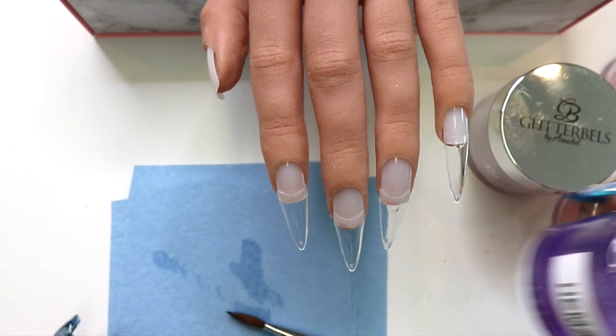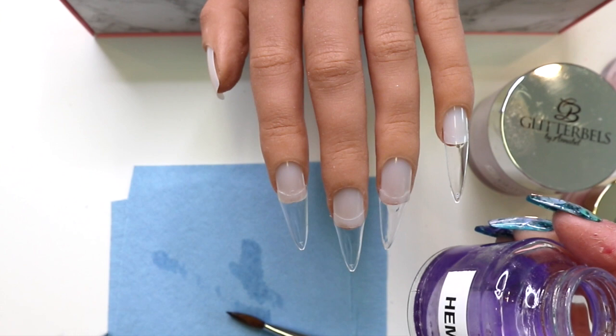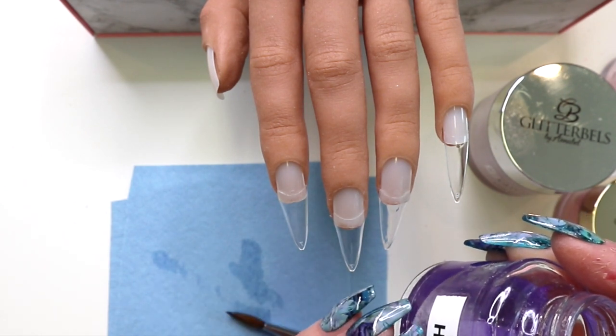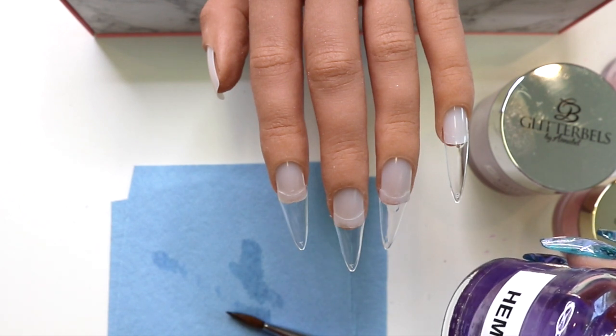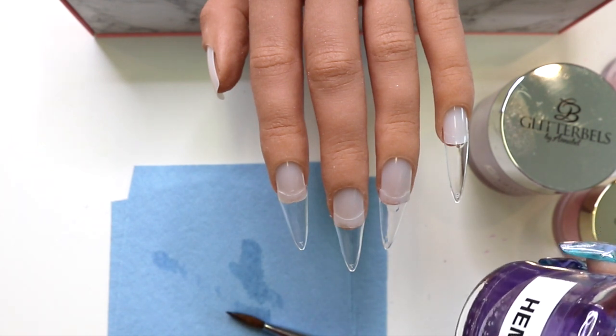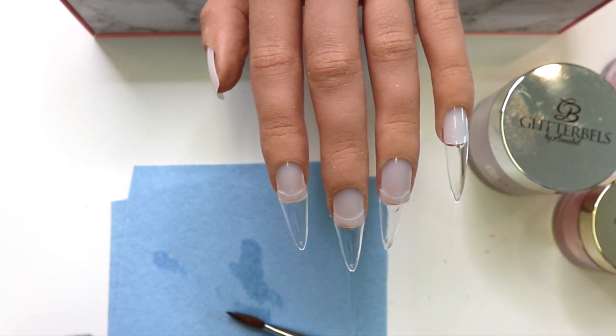So I have a few jars that look like this. I get them at Michael's in the paint section. They're essentially made for paint, but they are glass, so they are great for the monomer. And I use my label maker to label the jars as to what's in them, so if it's HEMA-free, or if it's the clear monomer, or if it's the plain violet monomer.